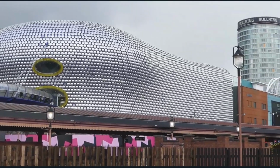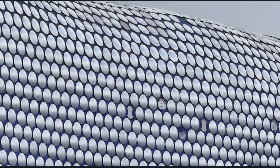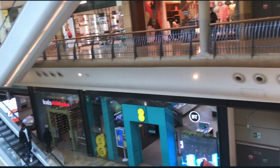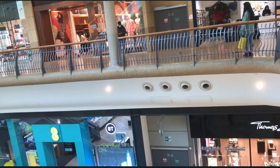Putting the 15,000 aluminum discs on the building was controversial at first, but the publicity they gained from it was critical in making everything a success for the store. Hopefully, other brands take note.